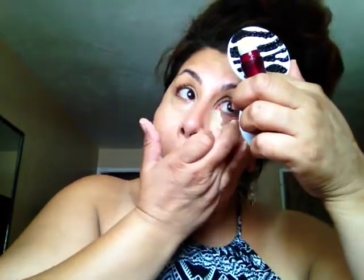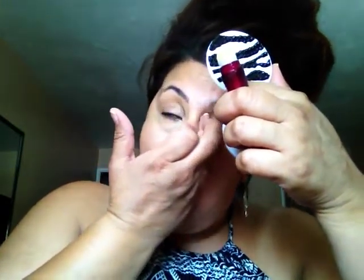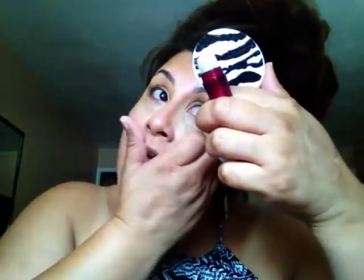So that's that. And it looks so much better. My eyes look so much better than they did. I'm still going to have the deep set of my eyes, but if I can cancel out some of this darkness and not make my under eye bag so obvious, I'm a happy girl. So again, upside down triangle, tap, tap, bring it down.